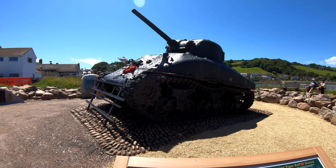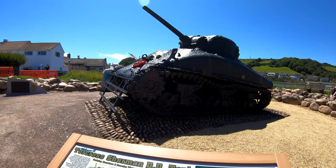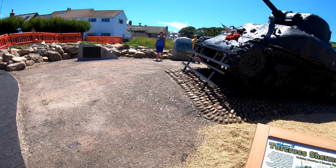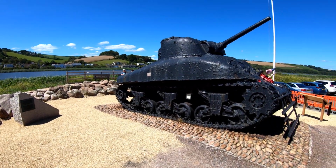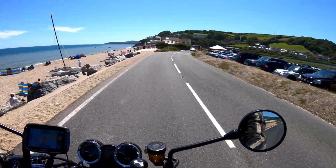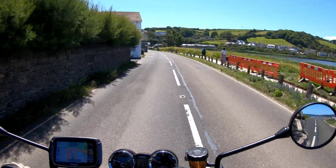Now, 40 years after the event, a local hotelier, Ken Small, decided to drag this out of the sea to use as a permanent memorial to the fallen soldiers. Must have been a very strong hotelier. I hope you enjoyed that. Nothing like a happy story to brighten the day.